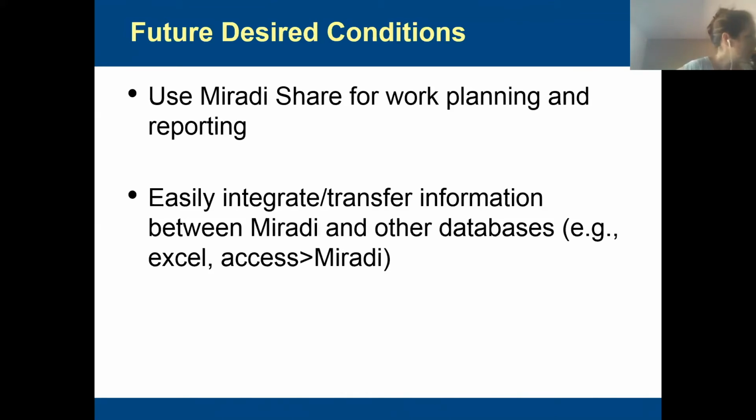But I want to go back to what Dan said. So you can work right out of Miradi Share right now, in sort of a spreadsheet realm. You can go in and edit progress ratings for any of the strategies and activities that you have, doing the things that you do in Miradi Desktop, but do it in an online environment. So hearing from the user community, yeah.